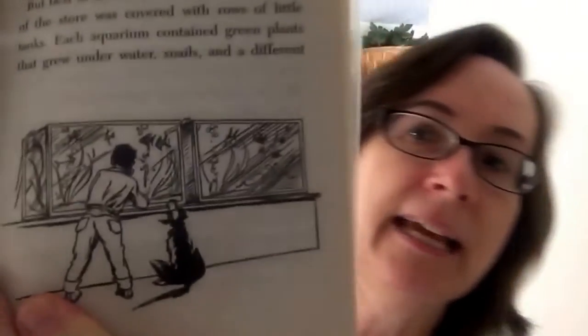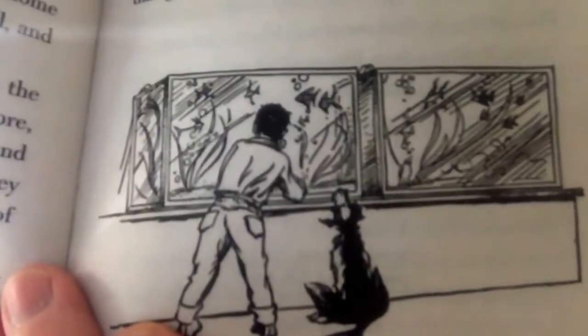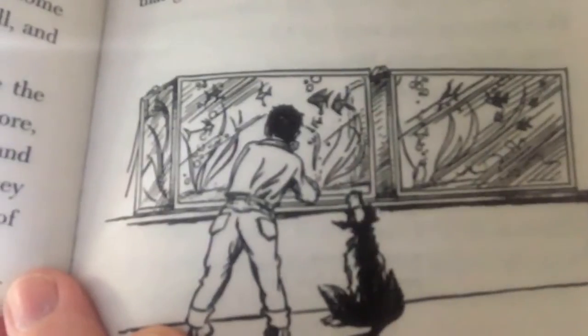But best of all, Henry liked the fish. One side of the store was covered with rows of little tanks. Each aquarium contained green plants that grew underwater, snails, and a different kind of tropical fish in each tank. So here's Henry and Ribsy looking at the fish tanks at the pet store.